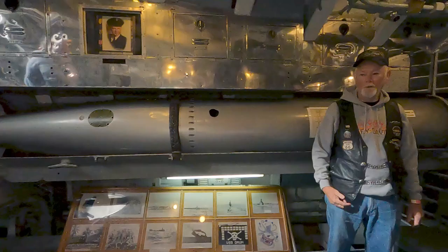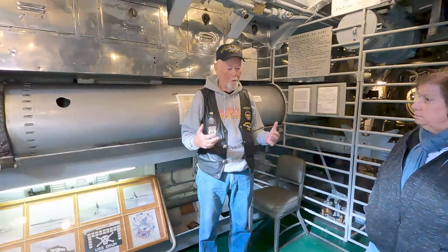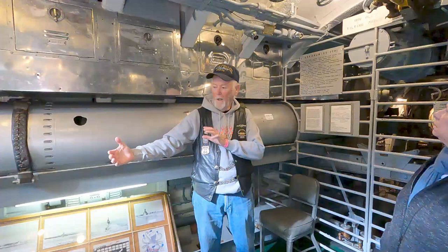I would have to go through this room with the lead petty officer in here and explain to him how to operate everything, and it took a while. So every compartment was like that. You had to know every compartment and what to do in each compartment from a damage control point of view.